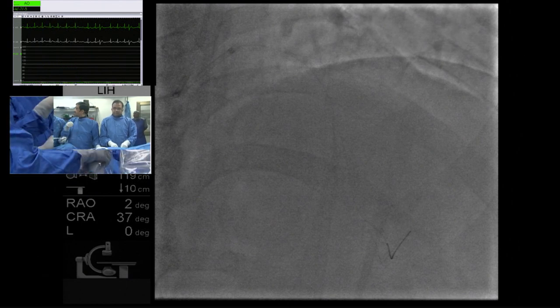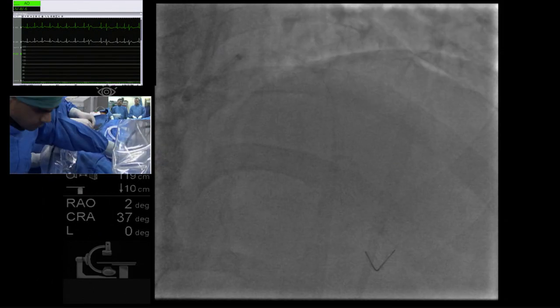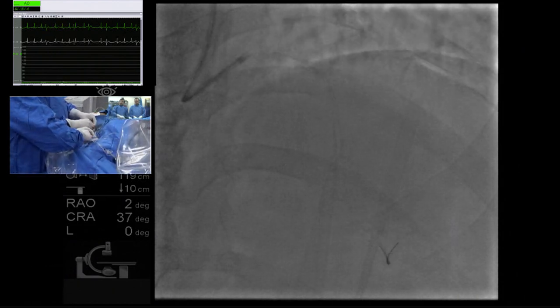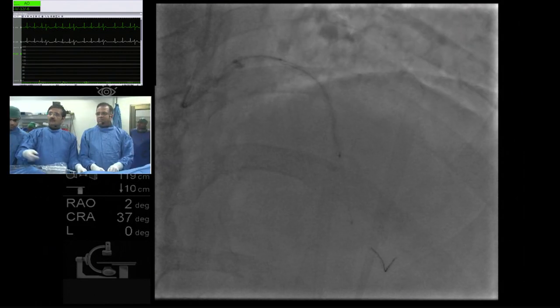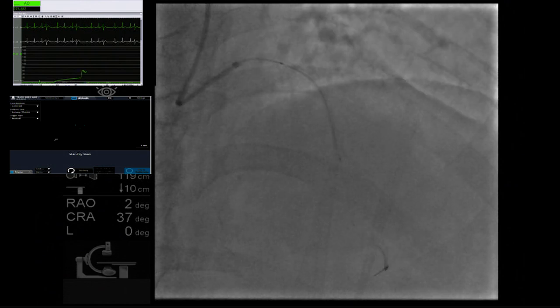There's a little bit of left main disease here, so I'm a little concerned about that. But Sanjay Bhai is injecting, so I'm not worried too much. I recently saw a case where the OCT injection led to a dissection from left main down to the mid to distal LAD. So again, let's see the pressure, just one sec.